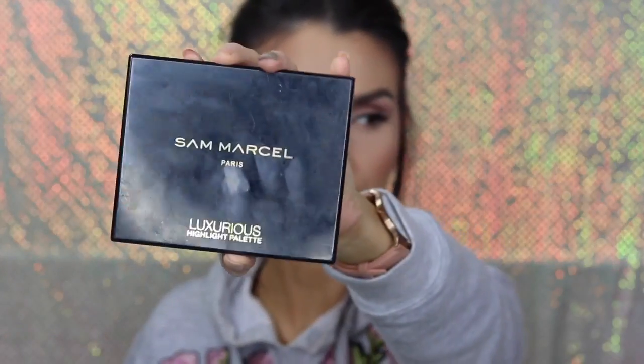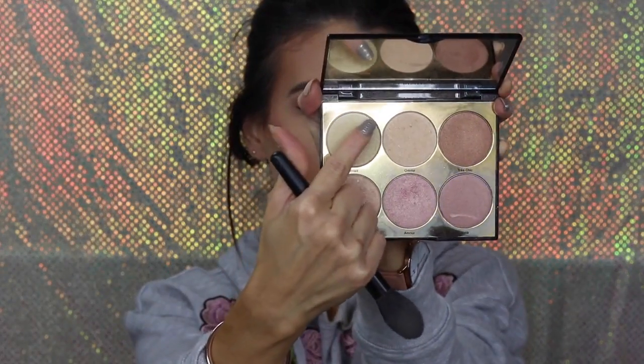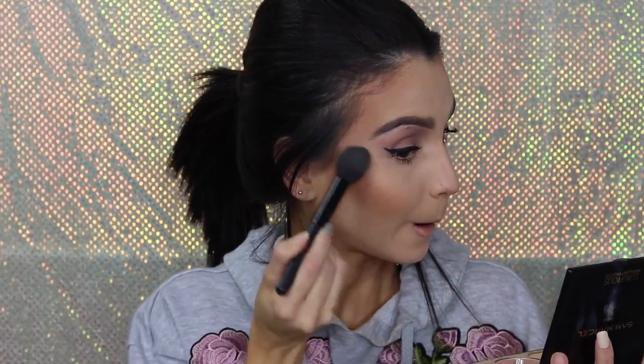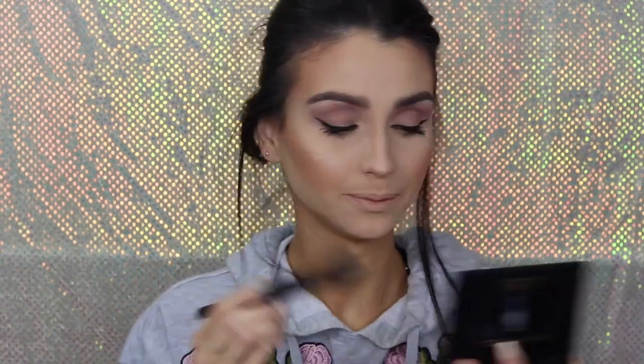Okay, so now we're gonna do the highlight and we're gonna blind them with our highlights. And guys, I can't tell you how obsessed I am with this highlight palette, like seriously though. This is the Saint Marcel Luxurious Highlight Palette and Dior Cream and Soleil. So it's this one here, this one, and this one. That's what I like to do. Look at this, look at that. How blinding.